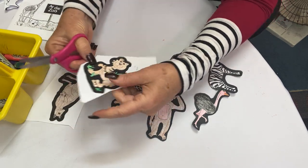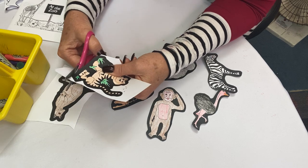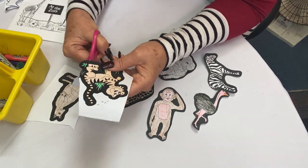zoo. See a slippery seal, splash, splash, splashing, diving in the water, splish, splash, splashing, doing funny jigs and splish, splash, splashing, we can stay.